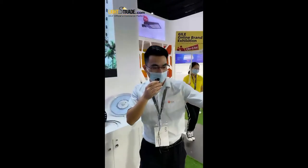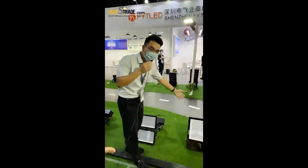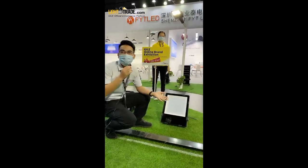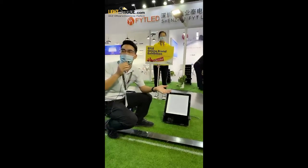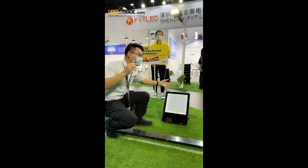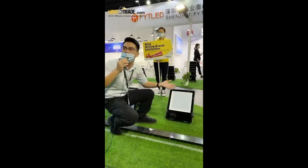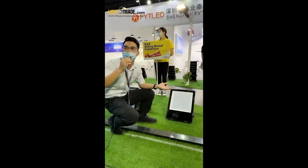Here's our champion floodlight. We have four models of our champion floodlight, ranging from 30 watt to 300 watt, and we have four housings to assure its cooling ability. This 300 watt could be a huge market strength, because this is our private mode, and very few floodlights on the market could offer 300 watts. So this is a big strength of ours.